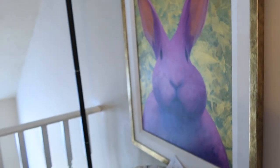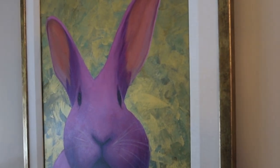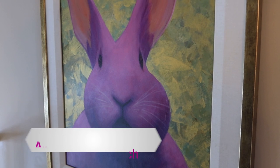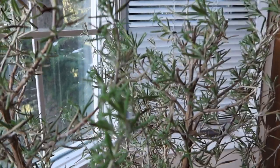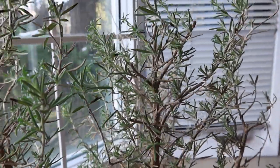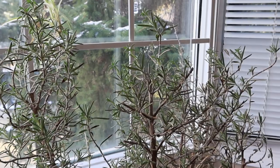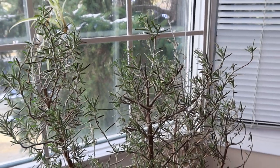And this is, I think, our favorite painting. This is an original piece by an artist named Julia, and this is Pansy Puka. Say hello to Pansy. This little rosemary bush that I'll pick away at throughout the year, and we managed to keep it alive over the winter, so we'll see how it does in the spring, when it's actually spring, like with no snow.